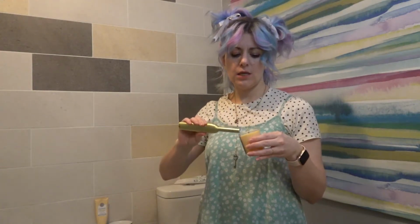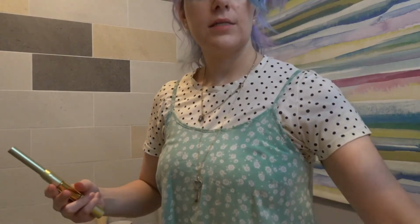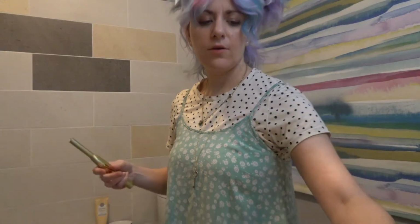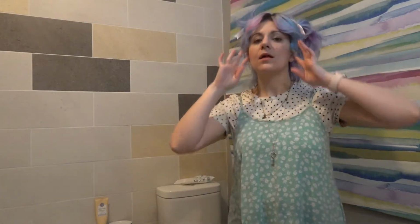I really love having candles around. It's like therapy to me. I feel a lot more peaceful with the candle lit. So I'm gonna start with that. And first I'm going to talk about the shampoo and conditioner company, Function of Beauty.